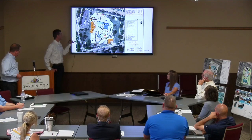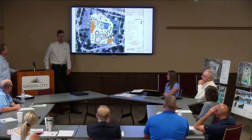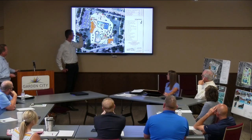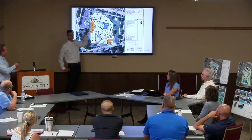Sure, so jumping into this concept layout, we shifted the bathhouse to the west, adjacent to the existing parking, to give it a more modern feel. Approaching the building, coming through the entrance, you're greeted immediately by features, the more family-friendly areas for the young kids.